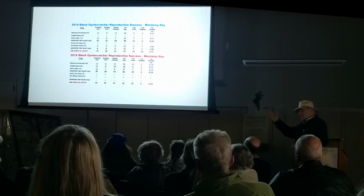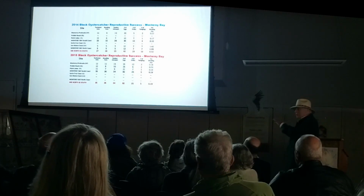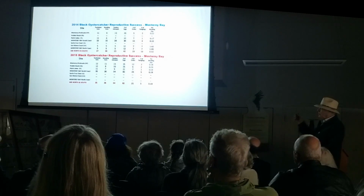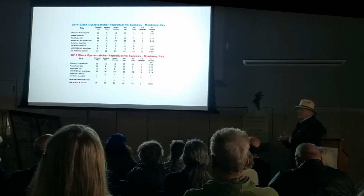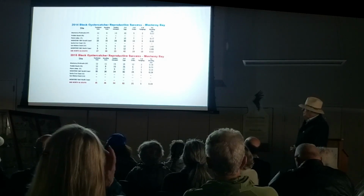So what we found is the South Coast has a lot of similarities, even though there are some differences, which I could discuss a little bit more, between Point Lobos, for example, and Monterey Peninsula, and a kind of combination of what's at Point Lobos and what's at Monterey Peninsula at Pebble Beach.